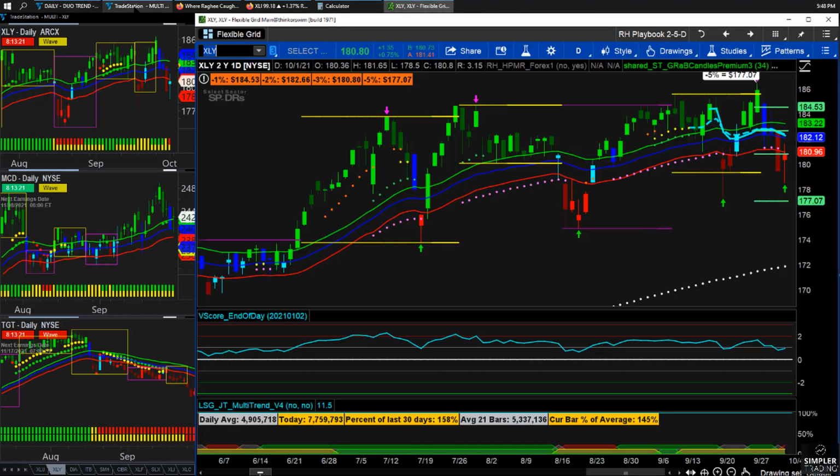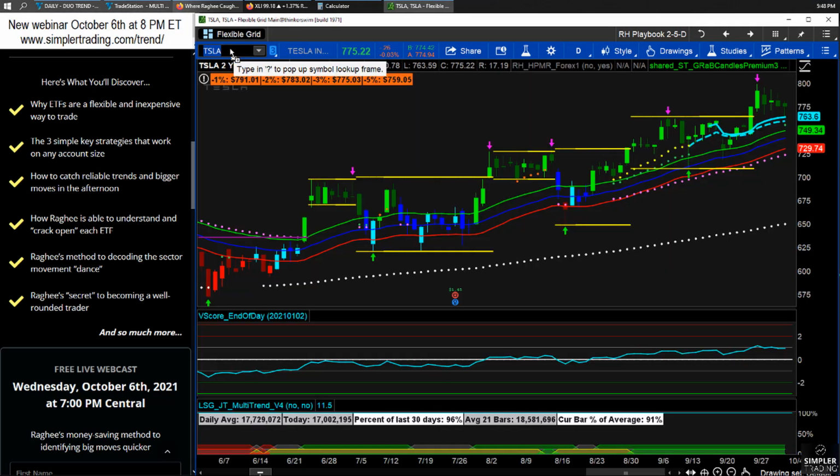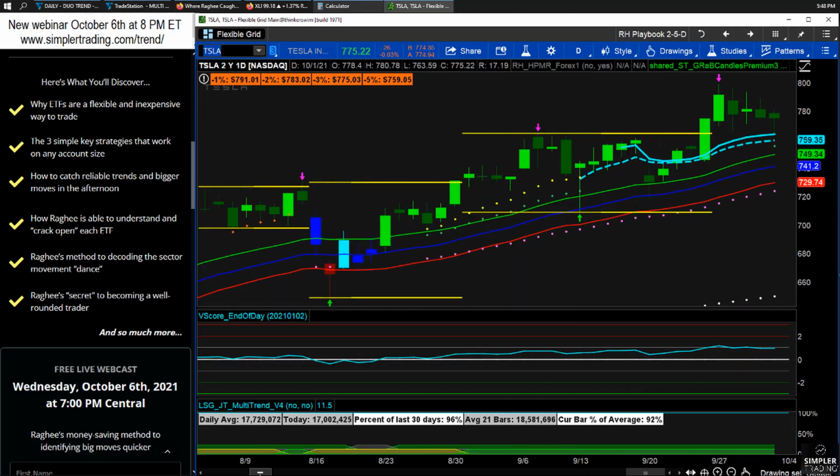So let's jump back on over to that market. So what do we then do? All right, so XLY then becomes a Tesla relative outperforming conversation. This is how we use ETFs to better understand what's going on in the index and to better find stocks that are going to give us high probability setups. So here's the setup. This is what I'm looking at for next week.